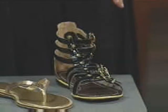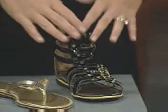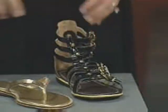Very big this season, but very difficult for most women to wear unless you have a very thin leg, because anytime you introduce all these horizontal lines or horizontal T-straps, it really widens your calf. So you're much better off with something that you can kind of slip your foot into, which here we have two examples of that. One a little bit more casual.